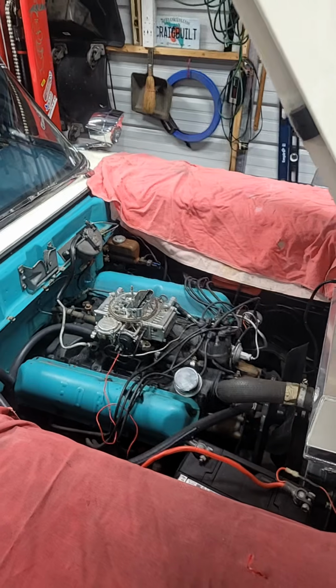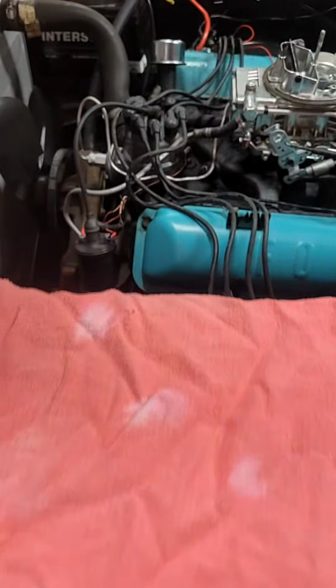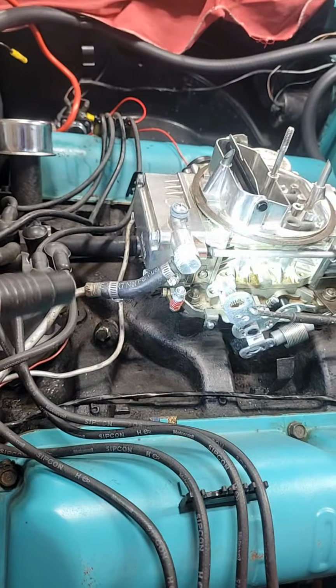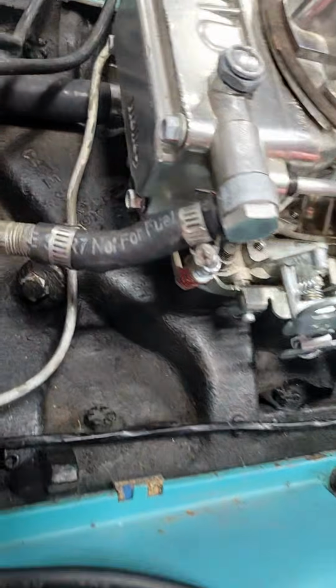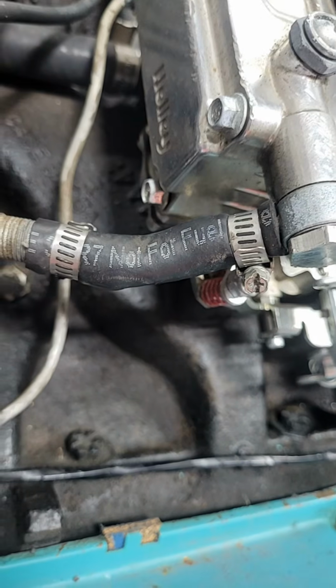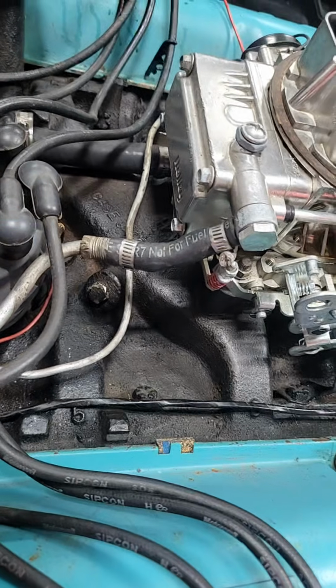Let me take you off the mount here and show you something. Let me show you guys something. Yeah, look. Meckham, right? So, I want you guys to look at this. If you know what that is, that's a carburetor. There's your fuel line. Right? The irony right there.